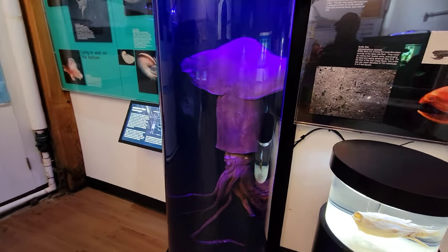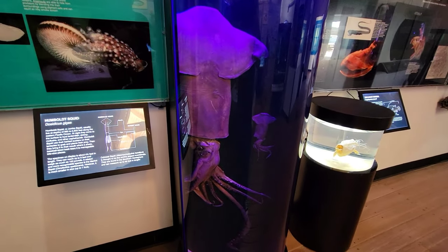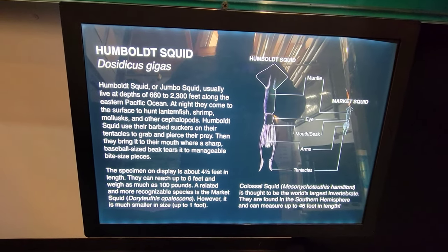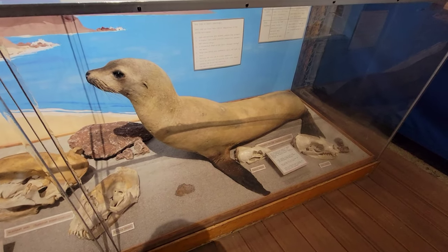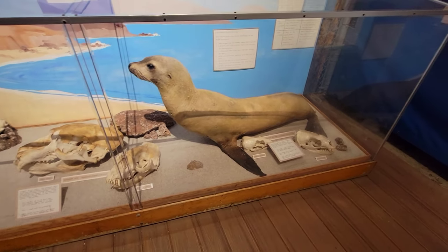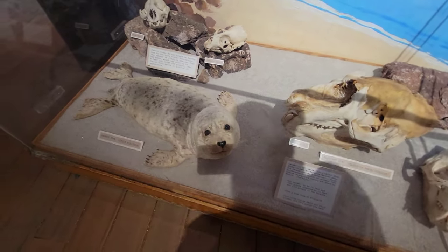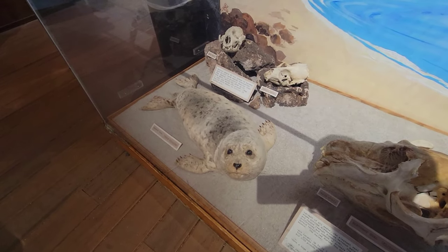Let's look at this. It's a Humboldt squid. And its baby? Got a taxidermy sea lion. It's pretty cool. A harbor seal. Got a shadow. It's almost like he's looking right up at us.